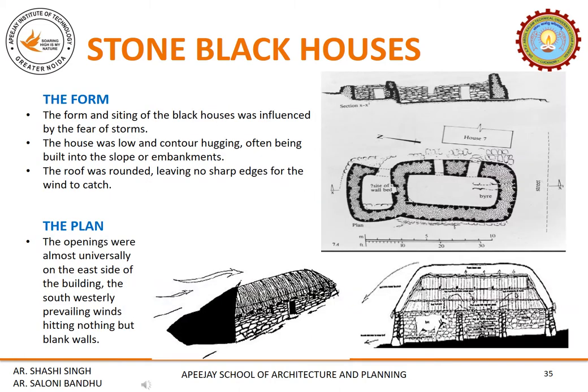Now we'll see how the form and plan of black houses are climate responsive. The form and siting of the black houses, as discussed earlier, was influenced by the fear of storms. The house was low and contour hugging, often being built into the slope or embankments. The roof was rounded, leaving no sharp edges for the wind to catch. Coming to the plan, the openings were almost universally on the east side of the building, so that the southwesterly prevailing winds hit only the blank walls where there were no openings.